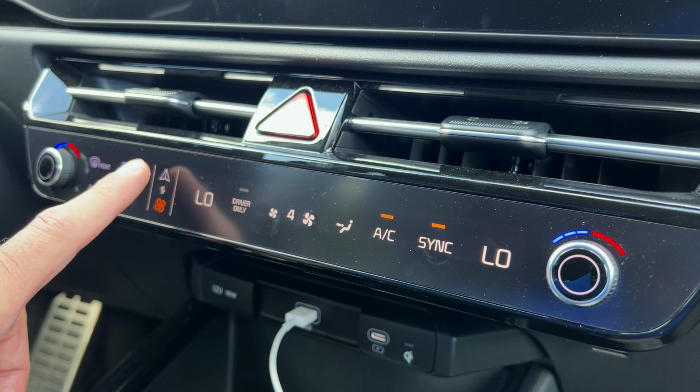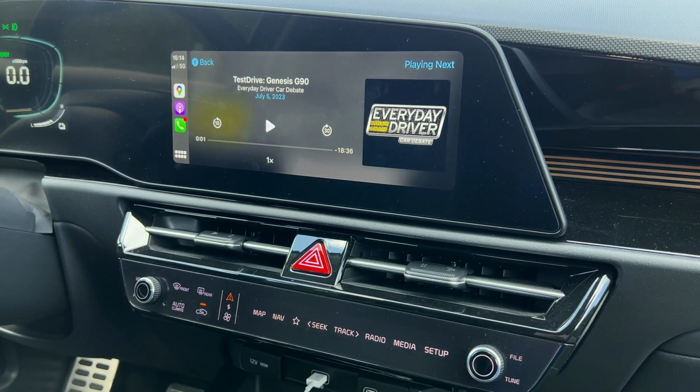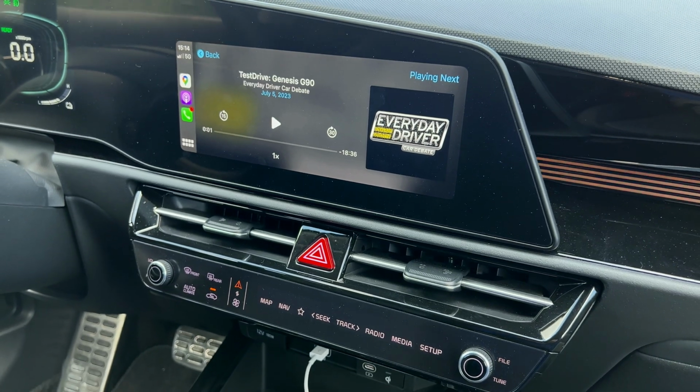I'm actually very impressed with that. That has nothing to do with the screen above, which of course will do Apple CarPlay and all kinds of things. So you can actually get good technology in here that's easy to use. It makes sense. The problem is most of the time we have one or the other: easy to use, technology's not great; good technology, hard to use. This has done both. They've done a really good job here.